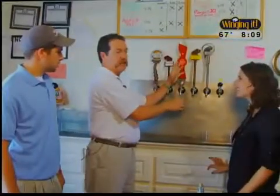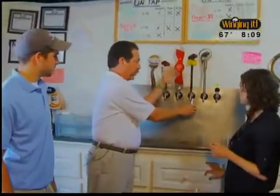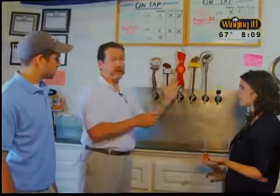And now that we've seen how it's made, it's time to give this beer a try. You want to just knock it open quick and close it quick. That's it. Anything in between all the way open and all the way closed is a lot of foam.